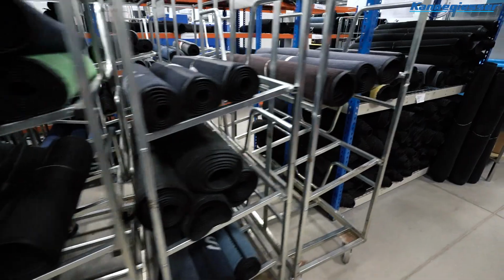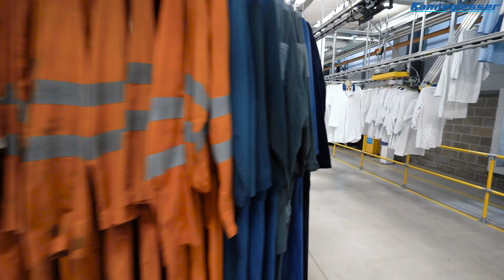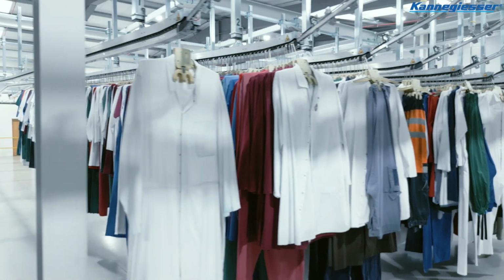That's garments, but we also process dust control mats, cabinet roller towels, and small linen products, wipers, hand towels, tea towels, that type of product. So we supply industrial customers, the food industry, and we supply healthcare as well.